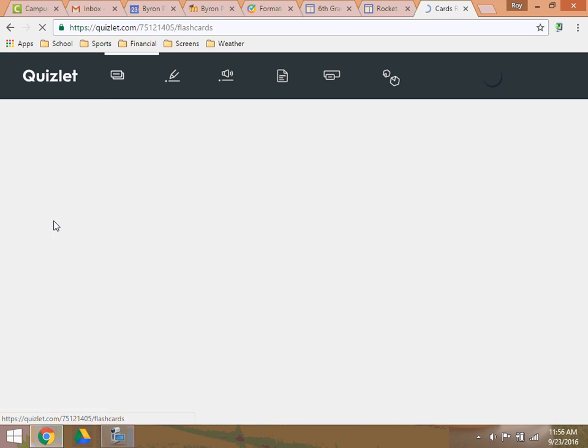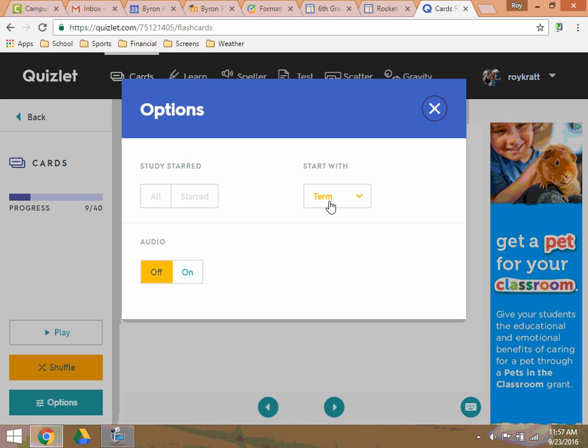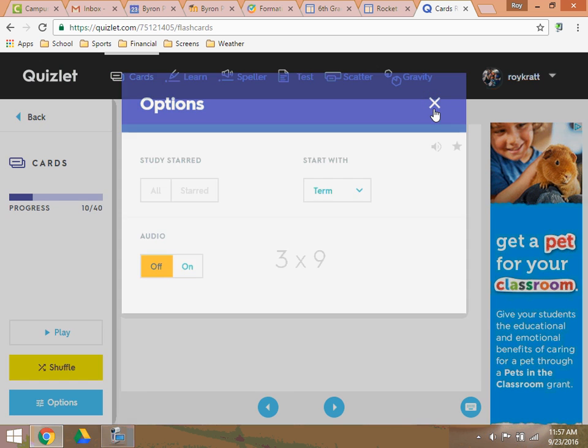Just looking at the flashcards, I want to show you a couple things. When students see the flashcards on their iPads, they can just touch it with their finger, and it will flip it over for them. Then they click the arrow to go to the next problem. Now, if it ever shows you the answer first, like this, obviously that's not the way they're going to want to do it. It will read it to them too, as you just heard. If that ever happens, you just click options and change it to start with the term, and then it's going to be how you want it.